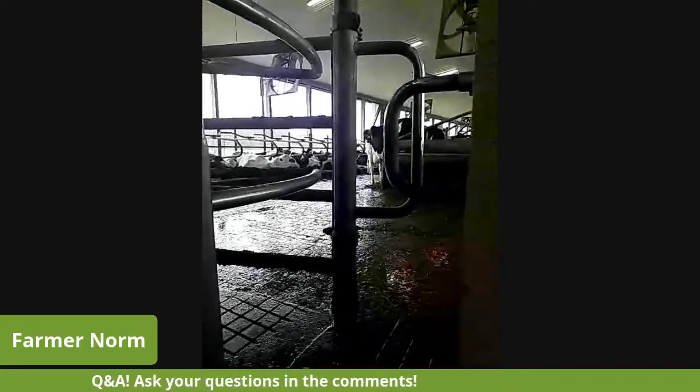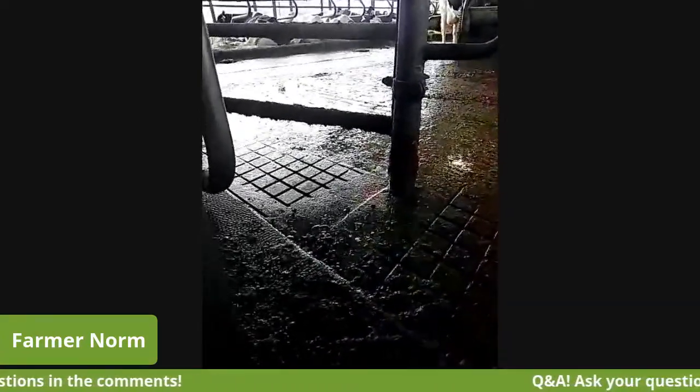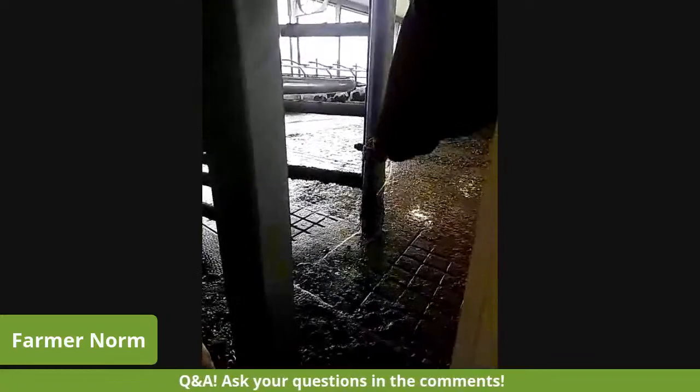You look out there, see the cows laying down. We have what they call a groove floor. You see the marks in the cement? That helps with their traction. So when they're walking, there's less chance of them slipping.